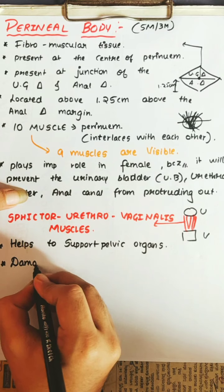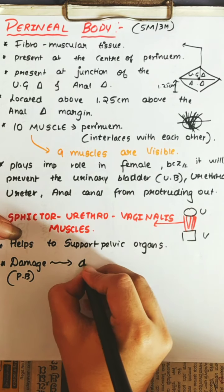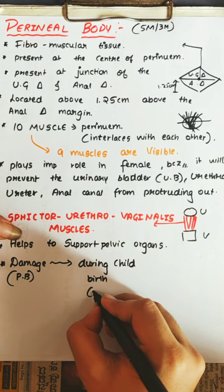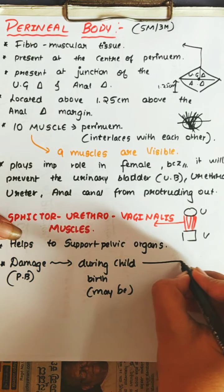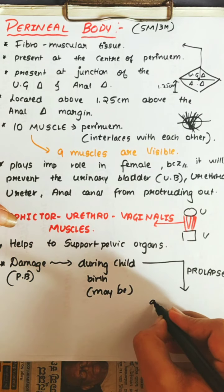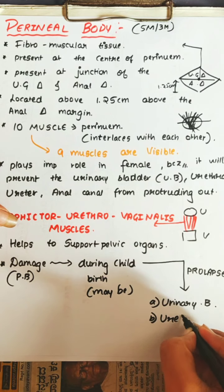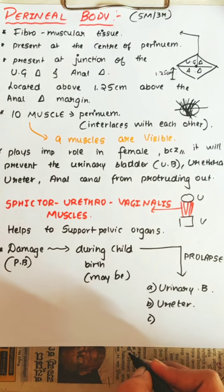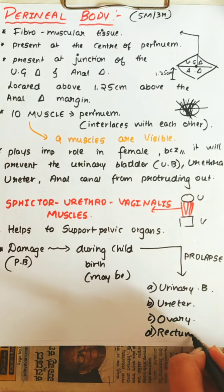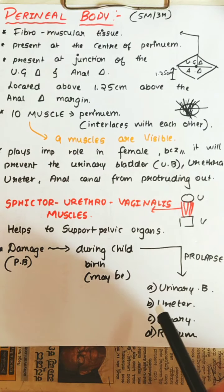So if there is damage to the perineal body, PB is nothing but perineal body, during childbirth there may be, it is not that it must happen, a chance. What happens is there will be prolapse. There might be prolapse of the urinary bladder, ureter. These organs might protrude out. Then comes the ovary and rectum. So if there is any damage in the perineal body during childbirth, there might be prolapse of the urinary bladder, ureter, ovary as well as rectum.